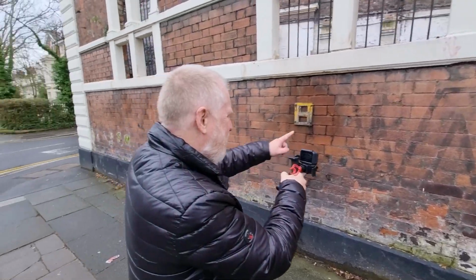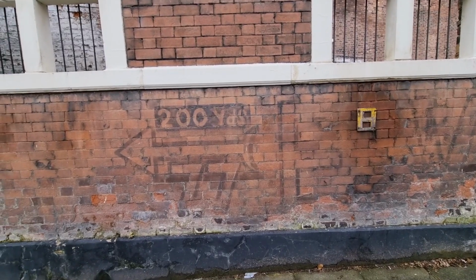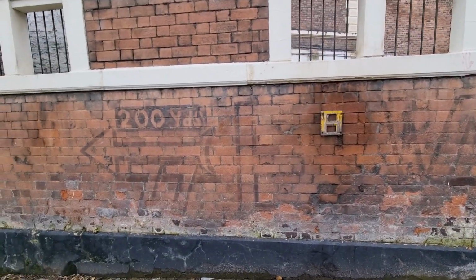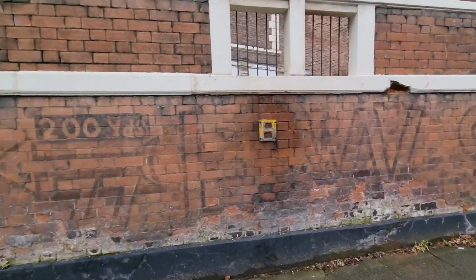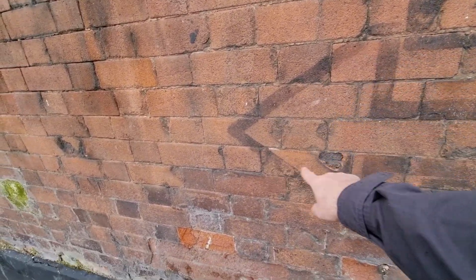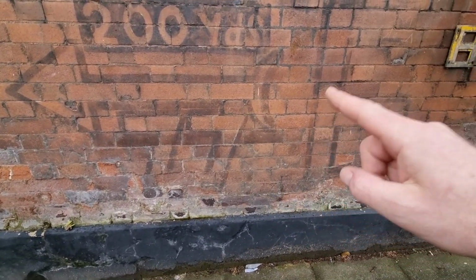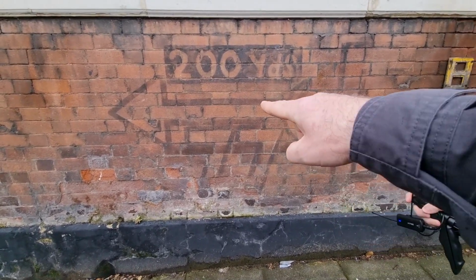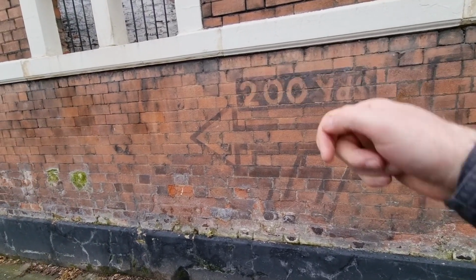Back in the Blitz, when Liverpool was getting bombed and the water supply was getting ruptured, there was emergency water supply set up in tanks. Now this one still remains to this day on this building, as you can see. The 200 yards, and there's an arrow pointing that way, and the number 77 was the number of the tank. So you can make out the 77 there, and then the 200 yards, which could be seen visibly, and the arrow pointing that way.